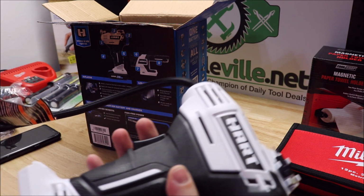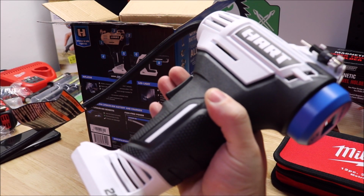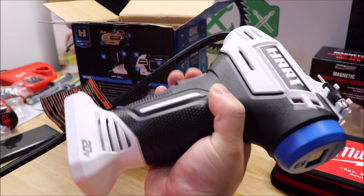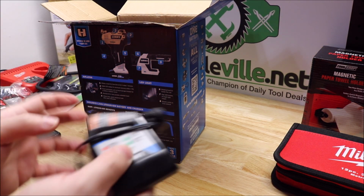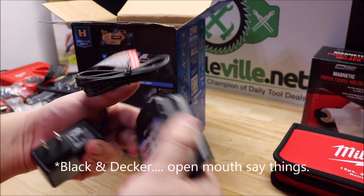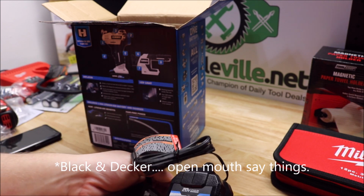One thing I'll tell you right away is it's too big, man. My little Donald Trump hands can barely even get around this thing. Look, I just got the fingertips and I'm full gripping that sucker. It's too fat. Here's the charger, a little slide-on charger. I think that's similar to what some of the DeWalt stuff uses I've seen in the past. Let's see, nothing too exciting there.